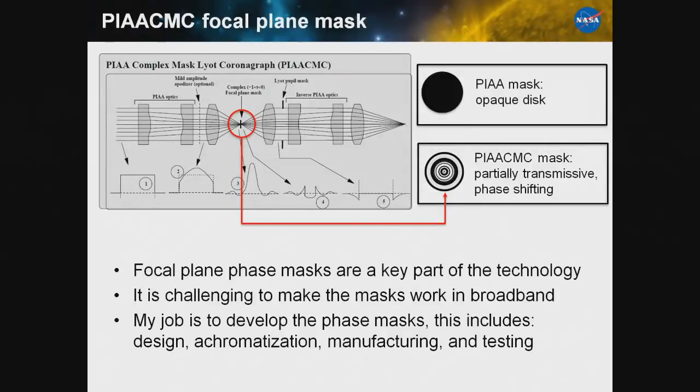So I mentioned the complex nature of the focal plane mask for the PIAA complex mask design. One of the challenges that we have in implementing this design is actually making and designing the focal plane mask. That's because the mask is responsible for providing a pi phase shift to half of the starlight, and in doing so, at every wavelength in your observing band. If we were just talking about monochromatic light, this would be fairly easy. We could just have a half wave plate that's sized to cover half of the starlight. That would be pretty simple, but it's important that coronagraphs can operate in broadband, so it's somewhat challenging to design a mask that can provide the phase shift that we need.